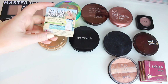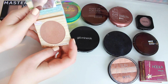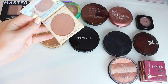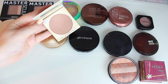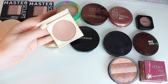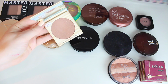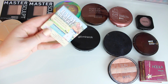And then we have this other product from The Balm. This is the Balm Desert bronzer slash blush, and I'm kind of confused, is this a bronzer or is it a blush? I feel like it's mostly a bronzer, but then it's too rosy. If you have a very cool toned skin tone, you might like this as a bronzer, but me, that has more of a yellow undertone, this one just looks really weird on me. I might just give this away as well because I know I won't use it.